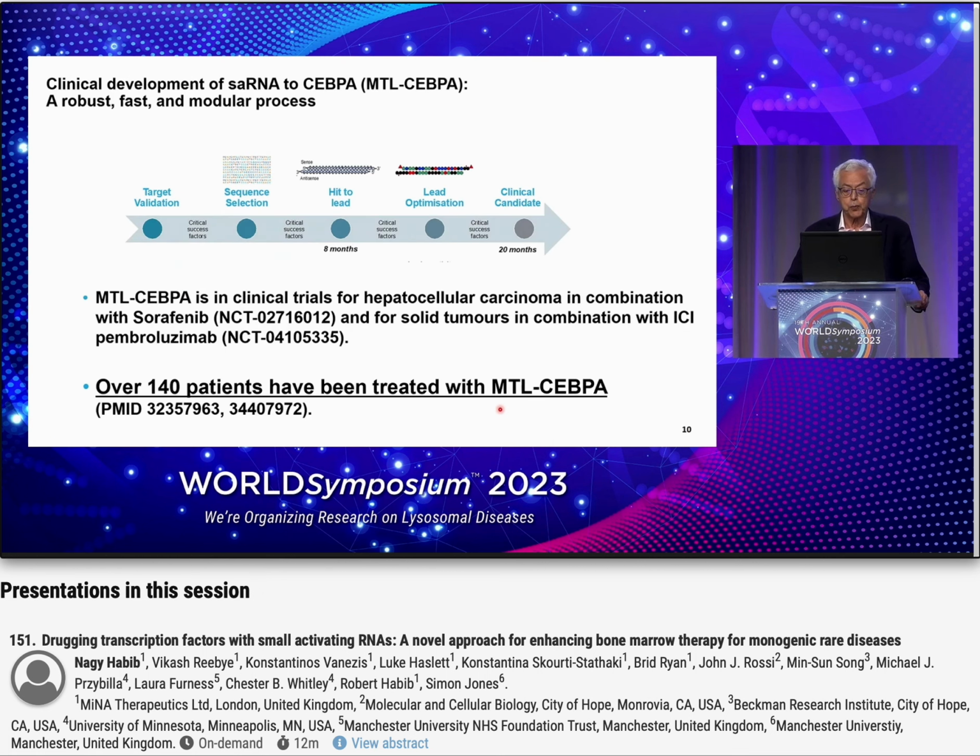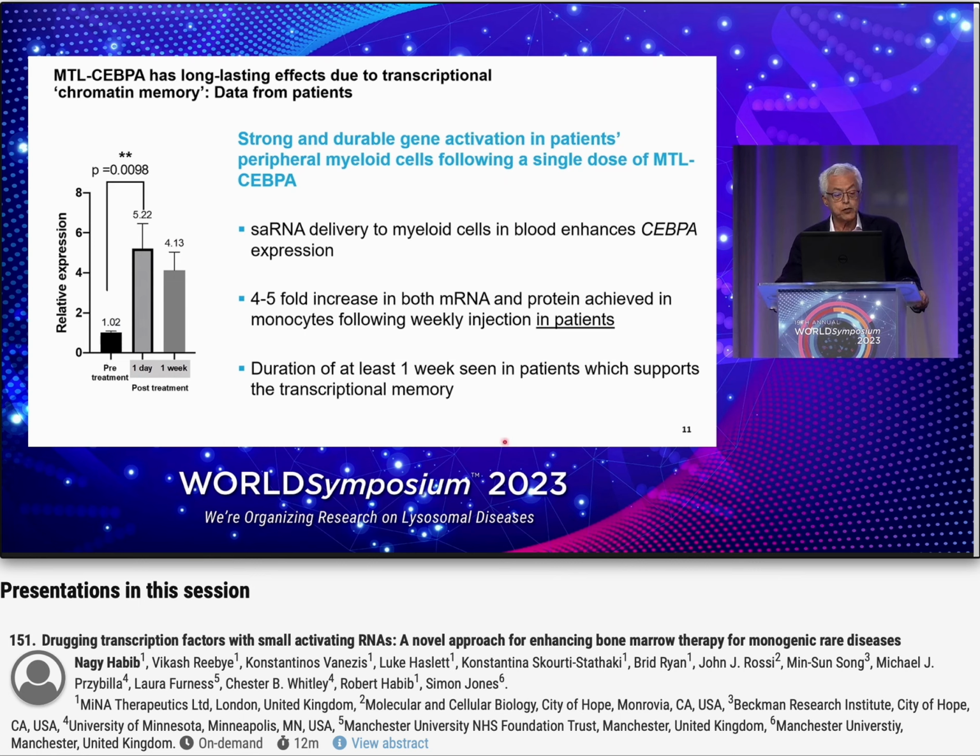I'm not going to go through the process how to get the oligonucleotide. However, we succeeded to get it into a lipid nanoparticle produced by BioNTech, and that has been given safely in 140 patients with advanced cancer, very well tolerated, with no serious adverse event. When you take the blood from this patient before the injection and a day after, you can see a 5-fold increase in CEBPA in peripheral blood.